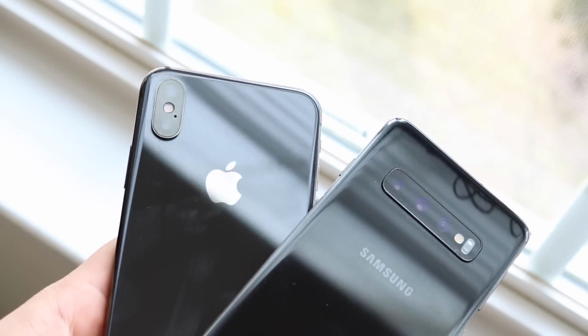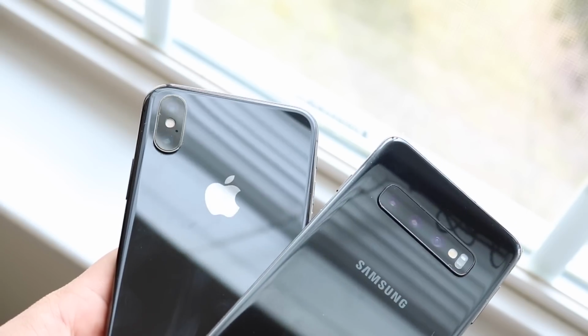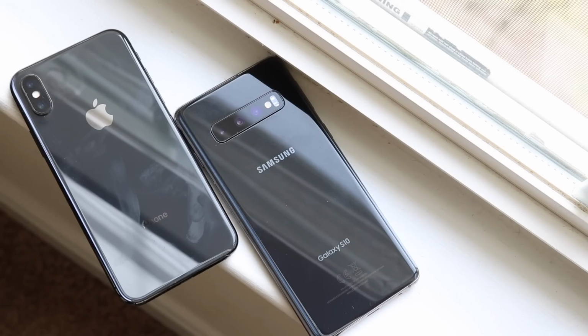The battery life though, this is super interesting. Not only does the Samsung Galaxy S10 have a bigger battery size than the iPhone 10, but it also has better battery life than the iPhone 10. This is what I mean. The iPhone 10 has a 2716 mAh battery. The Galaxy S10 has a 3400 mAh battery. They both have Qi wireless charging. The Galaxy S10 actually has reverse wireless charging, so you can charge an iPhone 10 from a Galaxy S10, but you cannot charge a Galaxy S10 from an iPhone 10. So kind of interesting right there.